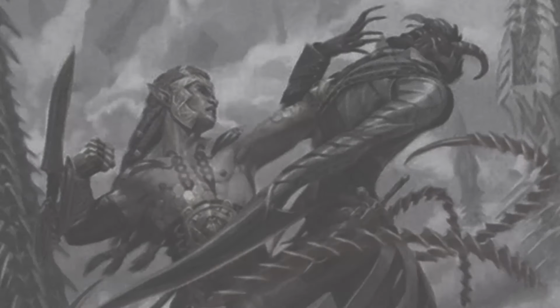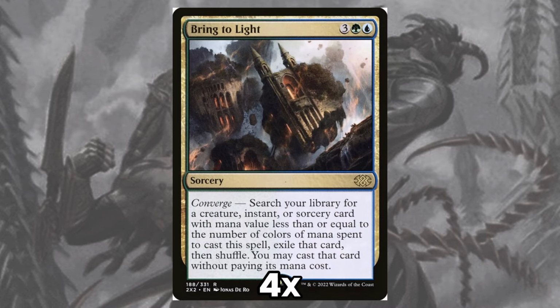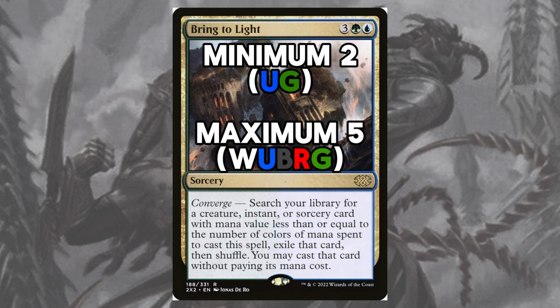Now, the namesake of the deck has evolved over time, but centers around the card Bring to Light. This 5 mana sorcery comes complete with a Simic guild mana cost and the Zendikar mechanic Converge, which cares about the different number of colored mana we've paid to cast the spell. Since our deck covers every single guild on Ravnica, that means our deck is capable of a minimum of 2, maximum of 5 Converge cost.